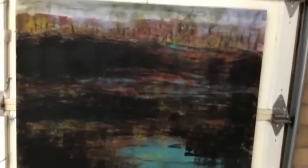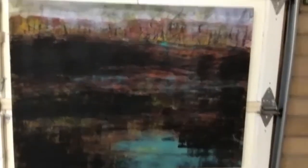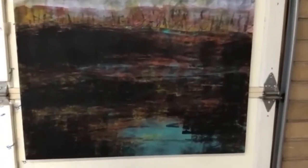I like how it works because I can put it on and then I put lots of layers on, and you can pull some of it back off if you want. It's really fun to work with. Here's another one that shows you a lot of the layers that I've done in this one. If I get up close, you might be able to see even more. There are a lot of layers on that.